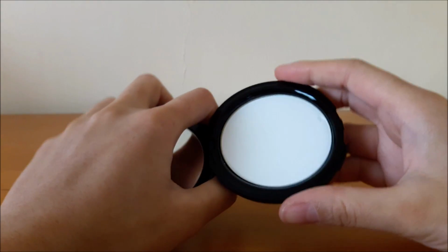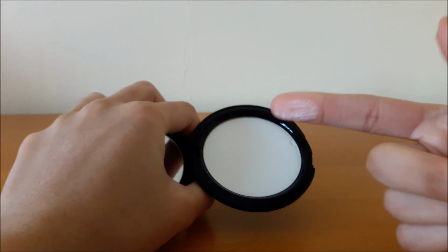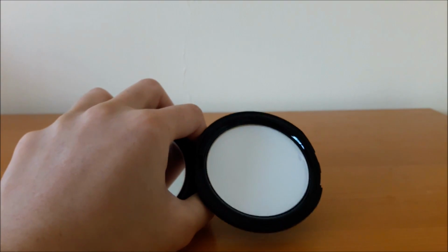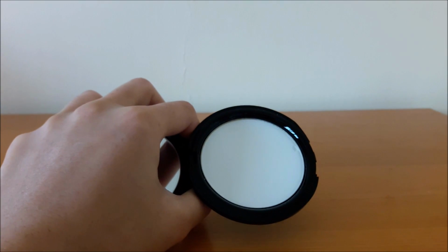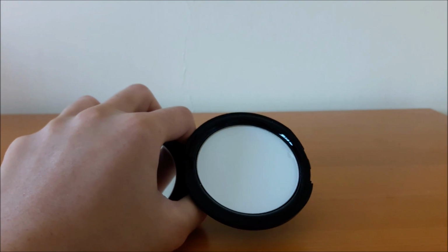It has a nice little mirror, and I kind of dug my nail into it. But yeah, that's what it looks like. It's just one of those translucent powders. Makes your skin look really nice. Makes my concealer and foundation last a really good amount of time as well. Sorry, I can't speak today for some reason.